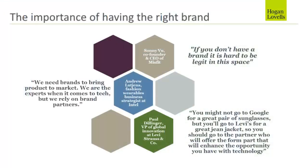And just a few quotes here about the brand being important. "If you don't have a brand, it's hard to be legit in this space." That was the CEO of Misfit, who incidentally made my very flashy fitness tracker. "We need brands to bring the product to market. We're expert when it comes to the tech, but we rely on brand partners." That was the fashion wearables business strategist at Intel.